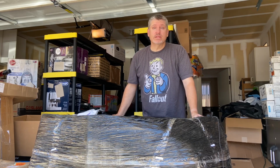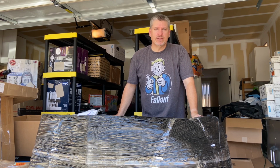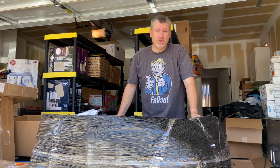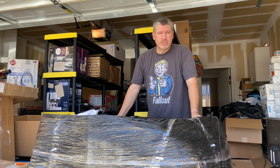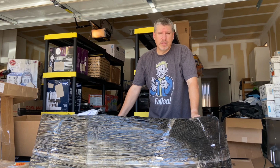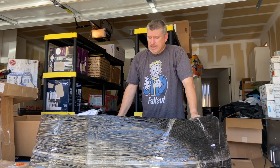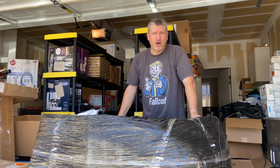We want to do something a little bit different today, and I want to bring to you a direct liquidation pallet that I just ordered and received just about half an hour ago. This particular pallet is a liquidation customer returns pallet. I believe that this is from Walmart, if I'm not mistaken. And the MSRP on this is about $10,400 approximately, 202 items.